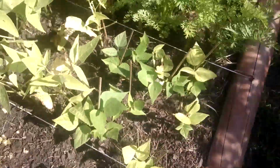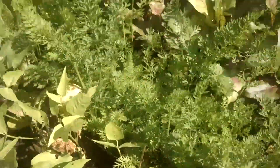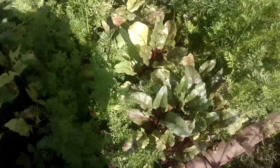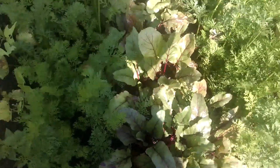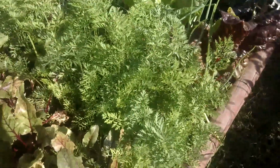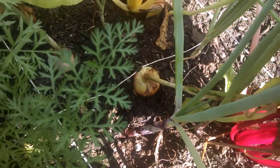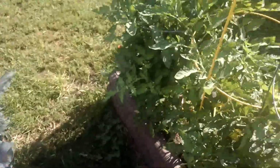I have some green beans here with some babies on them. And some lima beans. I've pulled a few carrots, not very many. I want them to get a lot bigger, but they're looking pretty good. I've pulled a few beets. There's some more carrots. And then, if you can see my biggest onion right there, it's about 2 inches in diameter. And then here are my tomatoes.